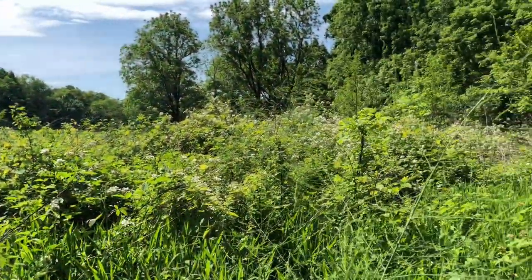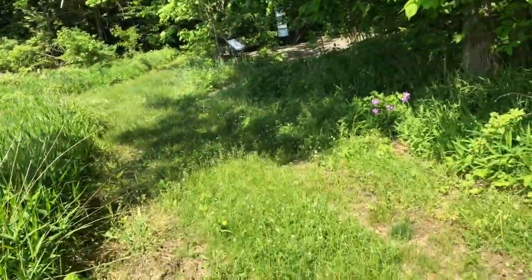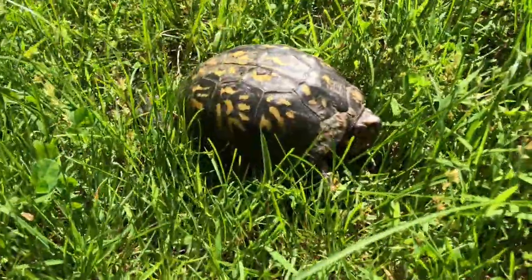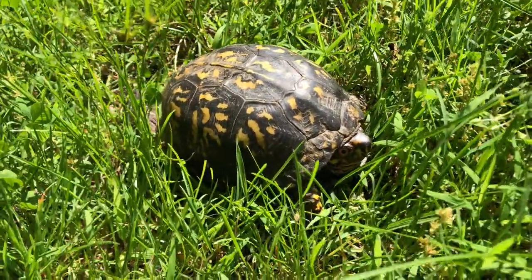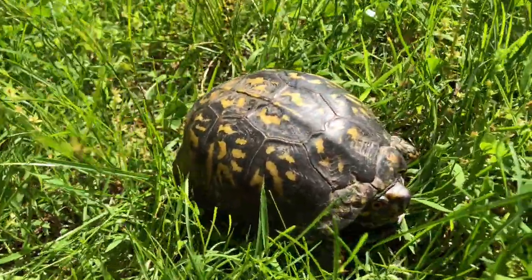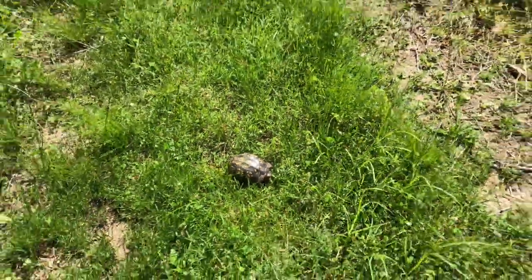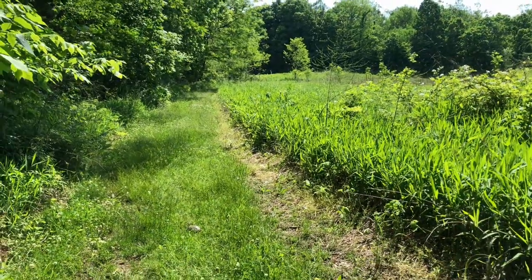So I was out walking just through the prairie, heading back to the center, and I know this really doesn't have anything to do with my thing, but look who we found. Found a nice little box turtle out here sunning. We'll go ahead and leave him be now. Right in the middle of the trail.